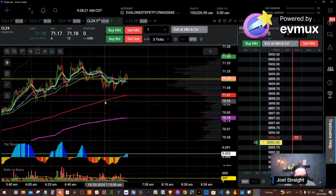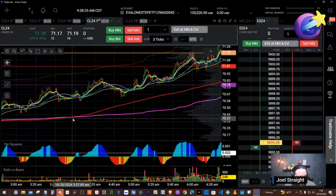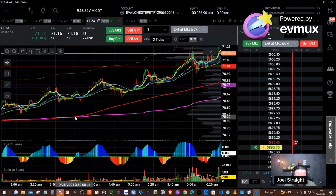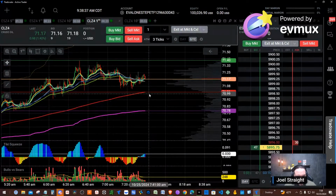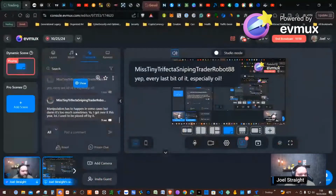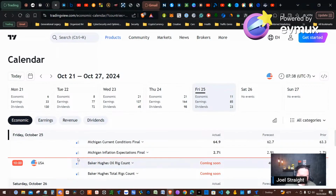The one thing I don't like about oil on the day is that the 200 moving average is well above the VWAP. And that crossed over at like 4 in the morning. So that's the only thing I don't like about oil. It's $71.17. But it makes sense why oil is moving, because we have the Baker Hughes oil rig count dropping at 10 o'clock.